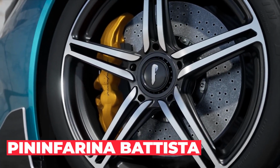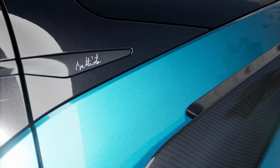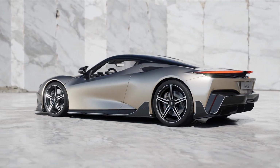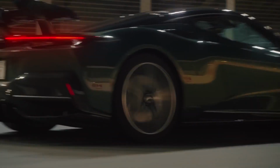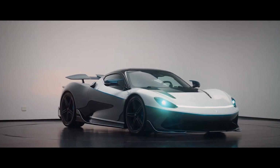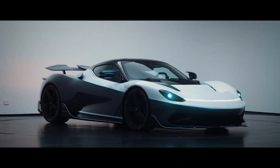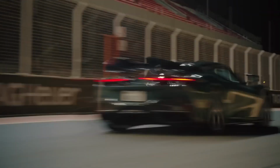Pininfarina Battista. The Pininfarina Battista became the electric car that broke 5 records and became the fastest car in history. How does the hellish Italian machine accelerate from 0 to 100 km/h in 1.86 seconds? The Pininfarina Battista, an incredible supercar of Italian origin, set 4 new speed records and 1 breaking record for a series production car during its debut in the United Arab Emirates.